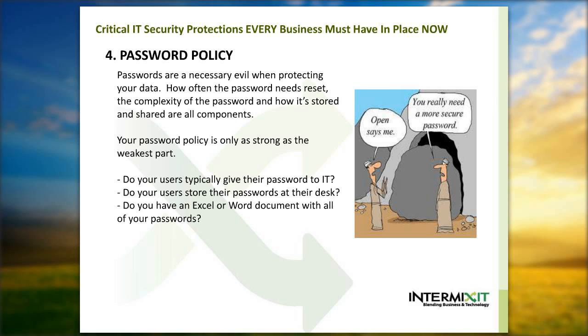Your users store their passwords at their desk. Some of the popular places I've seen: Post-it notes under the monitor, under the keyboard, a piece of tape with it underneath the keyboard, in the drawer facing upside down. If it's at the desk, if it's written down, is the password really secure?